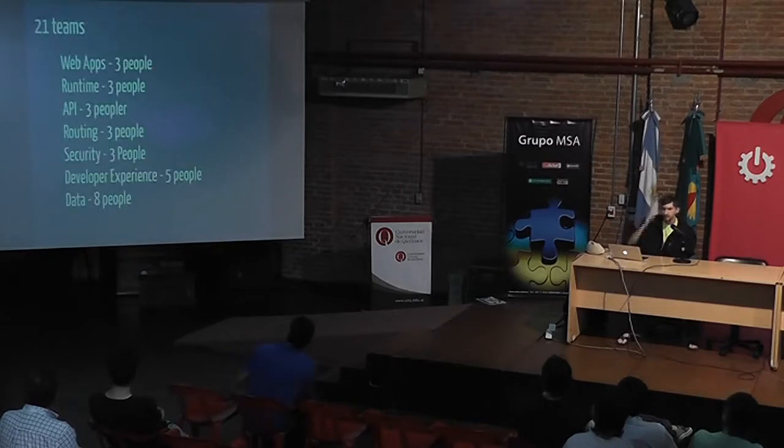So 21 teams. A common question is, how big is Heroku? We're 85 people, 21 teams. Most people are 2 to 3 people in a team. We actually have one team that's the data team that's 8 people, and it's long overdue to get split up. 2 to 3 people per team we found is just that really nice balance for developer productivity. With more people working on the same thing, usually you can split it up into smaller projects so you can move faster.